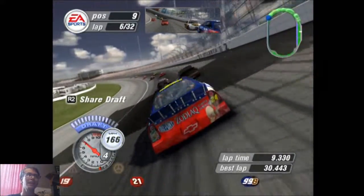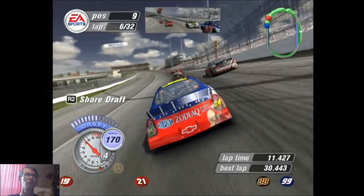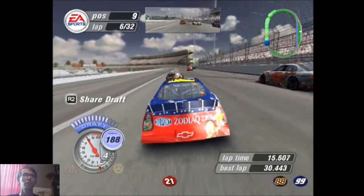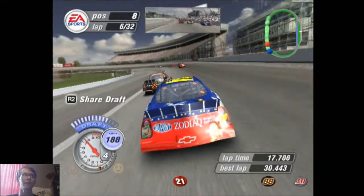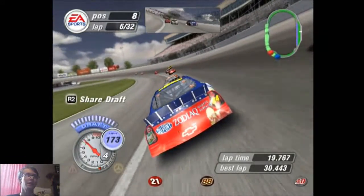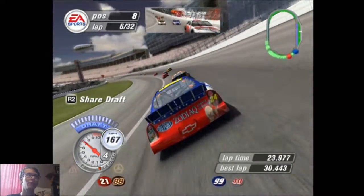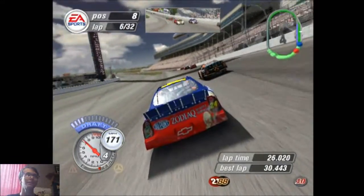Look at this! The car gets tight every time I enter turn 2 and turn 4. And I make a lot of my passes in turn 2, so... well, going into turn 1, but I get tight. When they're on my outside, I got into, I think that was Jeff Burton a while ago. And now if you look at that bird crap on the right side of my rear end.